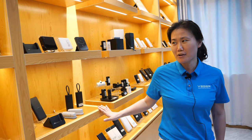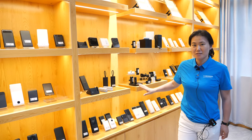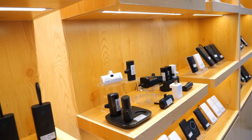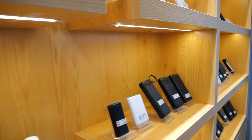This is our company's power banks. It's very fashionable and attractive models. And here you can see. Popular. People are very happy with all these designs, huh?